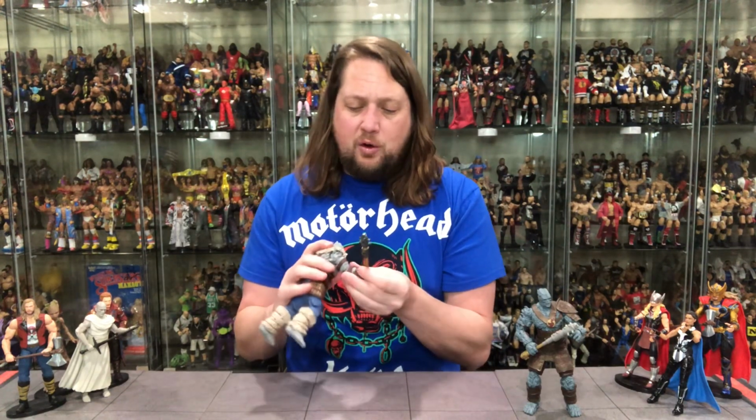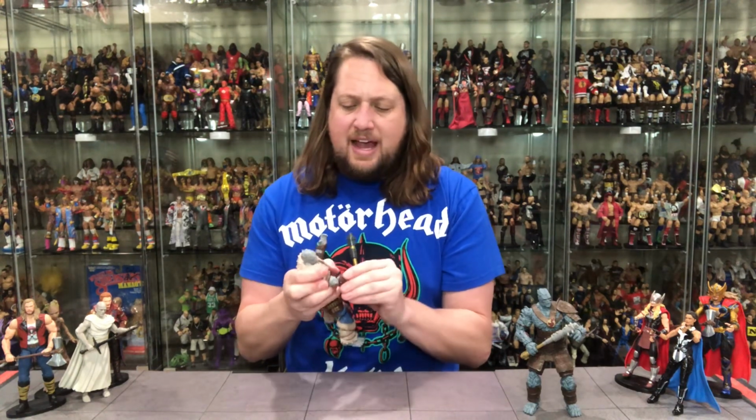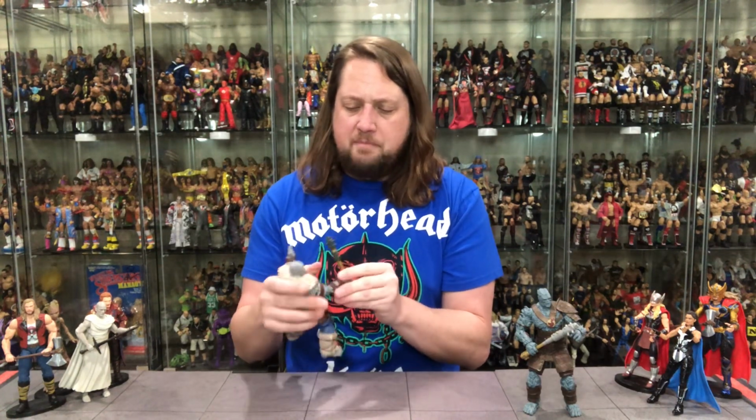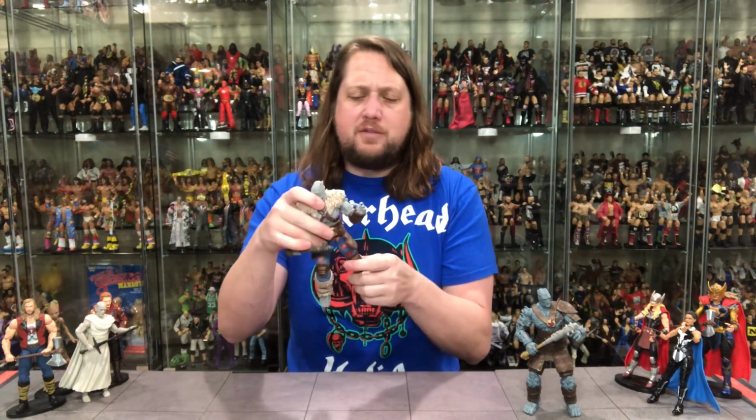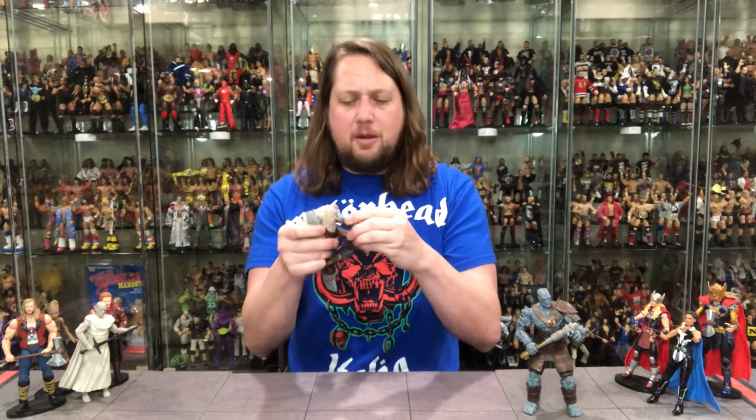And like I said, if it's the only one we have an option to get as far as a big figure, I guess they did what they had to do here is how it ended up shaking out. But more articulation than I thought. I mean, you got the top up there that moves. You got the thigh swivel. You got the bicep swivel. Double-jointed knees, like I said, pinless. Double-jointed elbows as well.